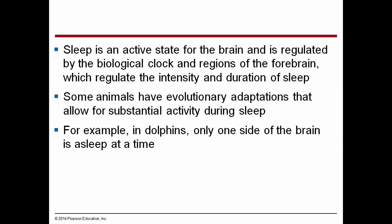Some animals have evolutionary adaptations that allow for activity during sleep. For example, in dolphins, only one side of the brain is asleep at a time. So the dolphin can swim through the water while its left cerebrum is asleep, and then it can rest that half of the brain, and then the other half of the brain will go to sleep and the left half will wake up.